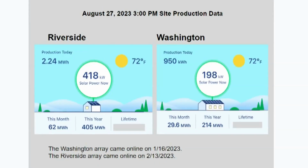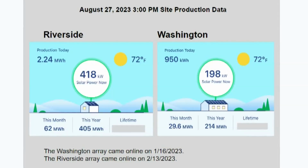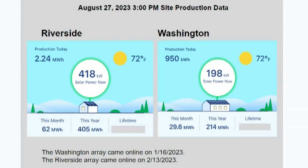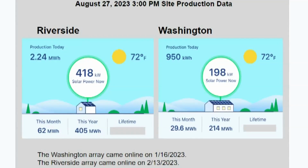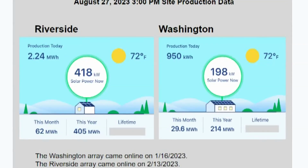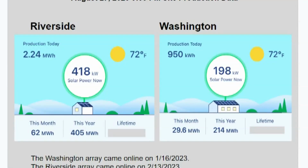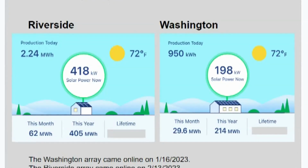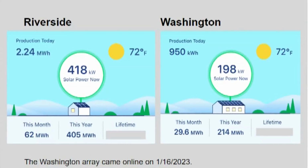Look at this. This is a quick snapshot of what was happening at 3 p.m. on August 27th. The Riverside solar array was soaking up 418 kilowatts of electric at the time. And it showed that over the month of August, it had produced 64 megawatts of electricity. Schoaf says that's enough to power 103 average American homes for 1 month.